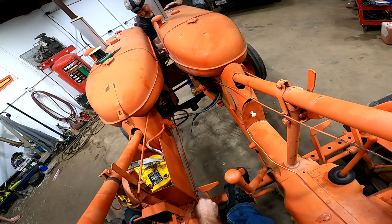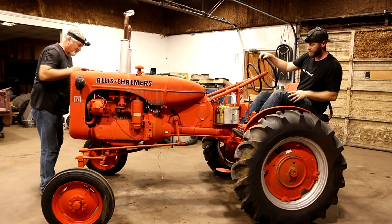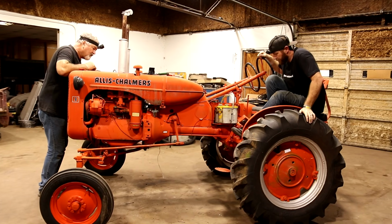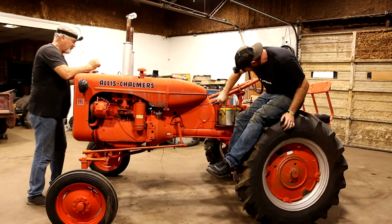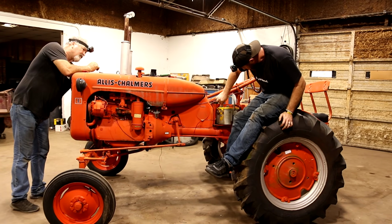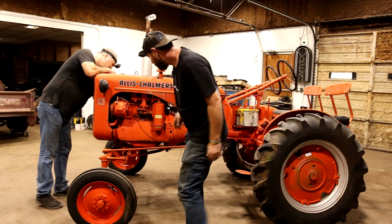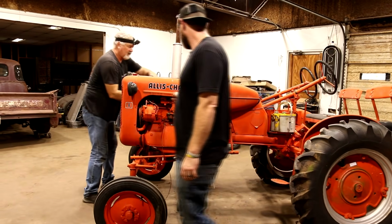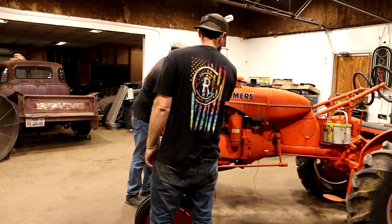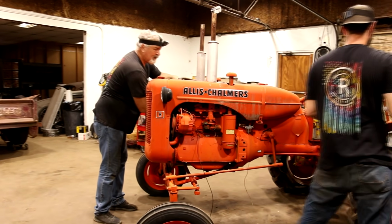Nothing? Nothing. Nope. All right. I said we're not getting any kind of spark when I connect this wire. So I bet it's going to have to be cleaned, the contacts in there. Would it be any easier if we pull this cover off? I don't know. I got a feeling probably so.